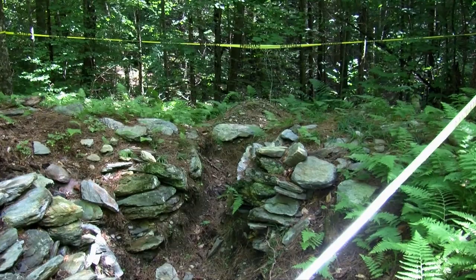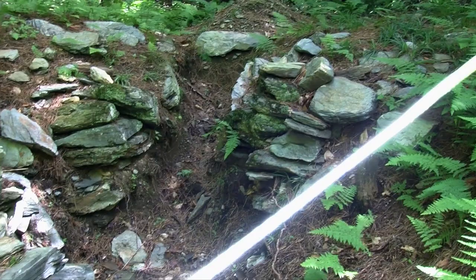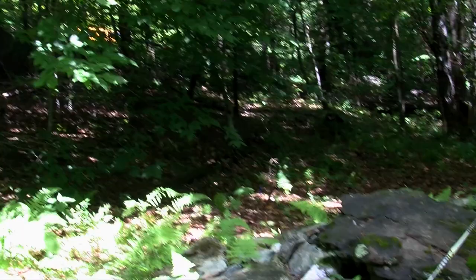We've done a little bit of excavation here. Two years ago, we did a test excavation in the entrance tunnel, and we found the same ceramics as we were finding at all the other sites, such as the mill and the center chimney house. So again, correlating this site to being occupied by the same people at the same time. One interesting thing we did find here was a pewter spoon, which was kind of a unique artifact.